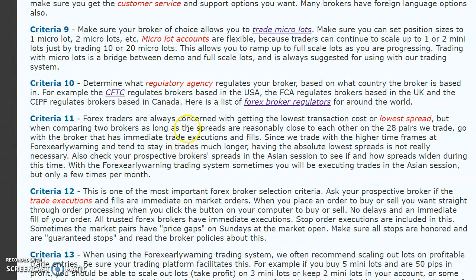I think traders are always concerned about getting the lowest transaction cost or the lowest spread. Well, that's because they're scalping the Euro USD and they're super concerned with it. But the fact of the matter is, we trade 28 pairs with Forex Early Warning. We stay in the trades much longer. And so if you have really good spreads, but not necessarily the lowest, that's fine when using our trading system.